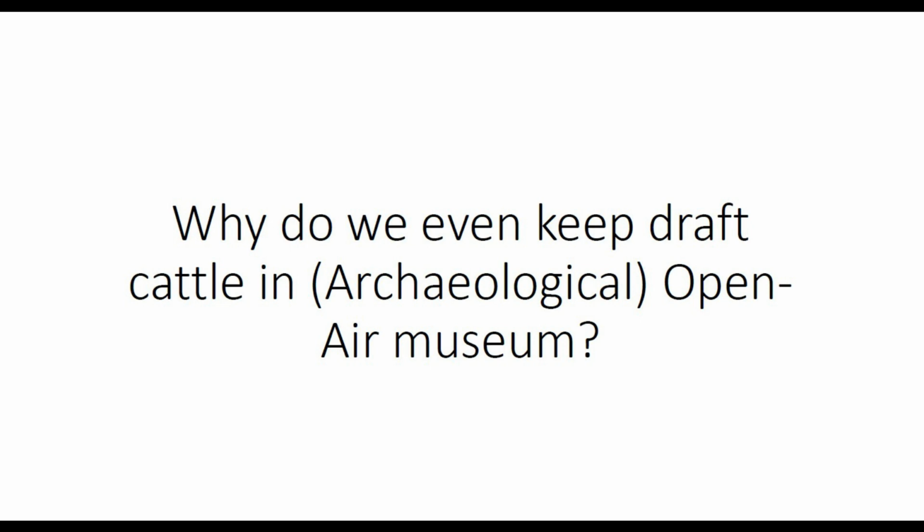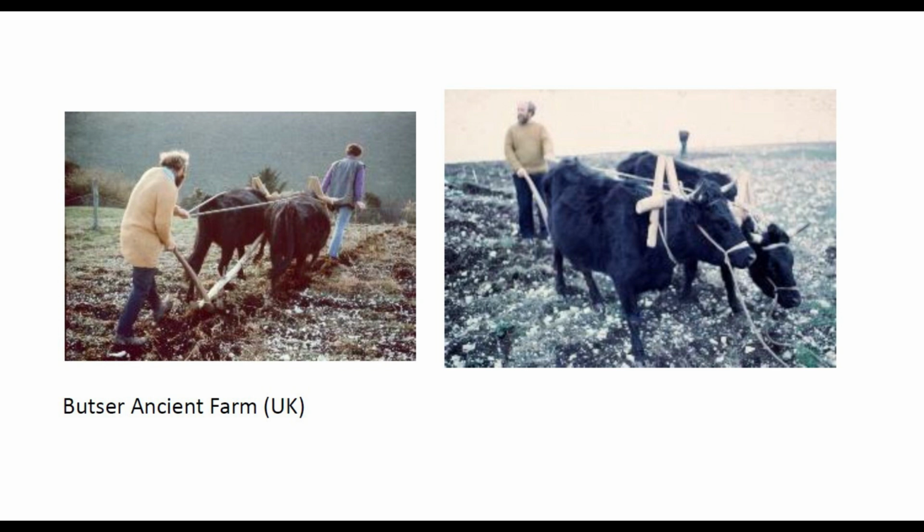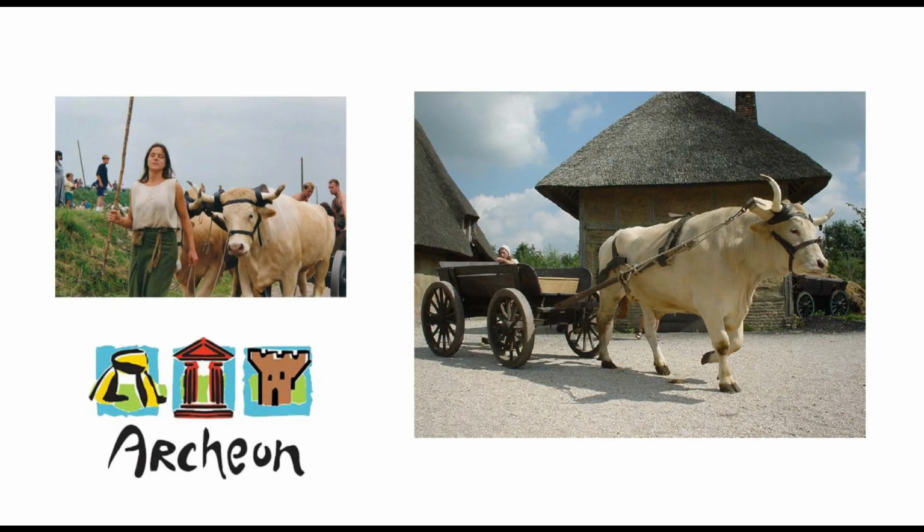Well, most importantly, the presentation of draft cattle can, beside the agricultural implements themselves like plows or harrows, pose as one of the most direct links into our agricultural past. The use and even most of the techniques remained unchanged throughout the millennia. Therefore, draft cattle usage can open us windows into various periods starting from the Neolithic until the presentation of farm life in the first half of the 20th century.